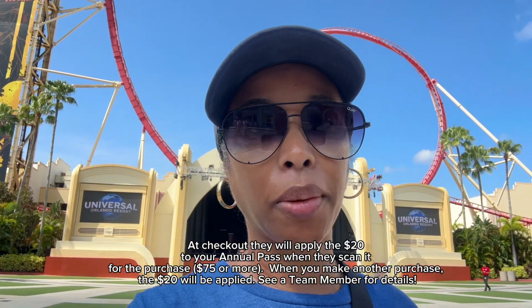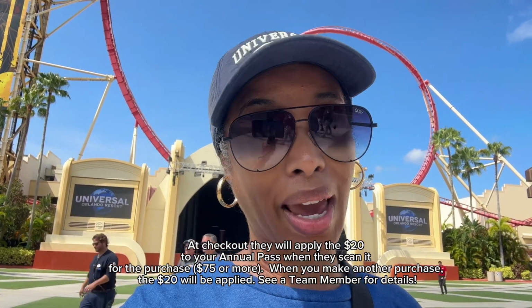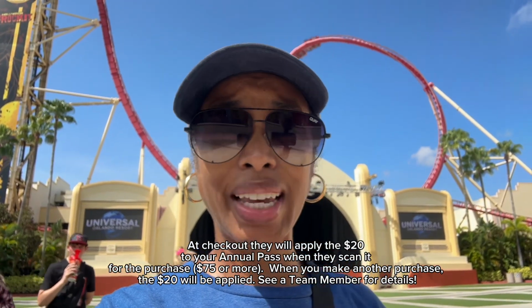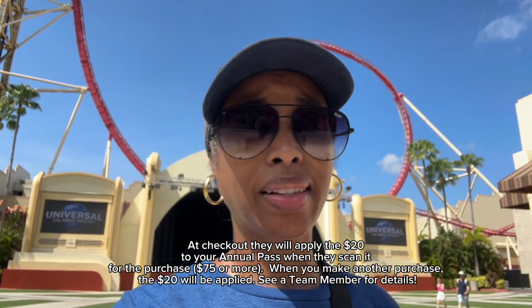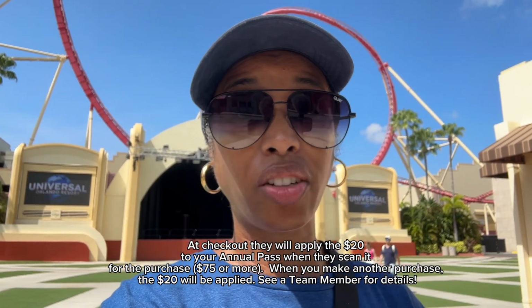So what I did was purchase the Vecna t-shirts. I got 3 of them. Then I stopped off at Evil Stuff to pick up a couple of things, and I was able to apply that $20 towards that purchase. Once you've used that $20 discount one time, that's it. You can't use it again on the same annual pass. If anybody else in your party has an annual pass, they can get it as well, but it's just a one-time deal. So take advantage of that discount, guys.